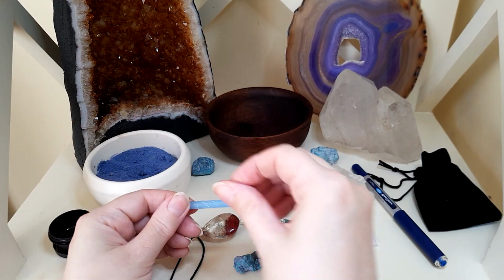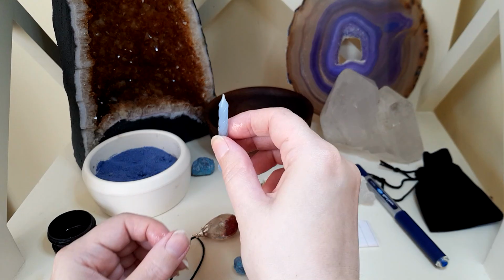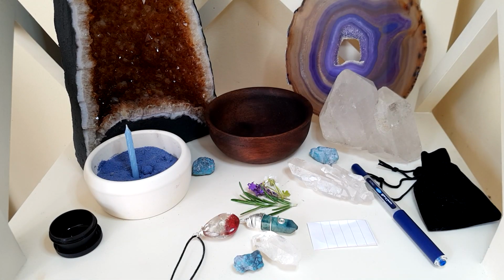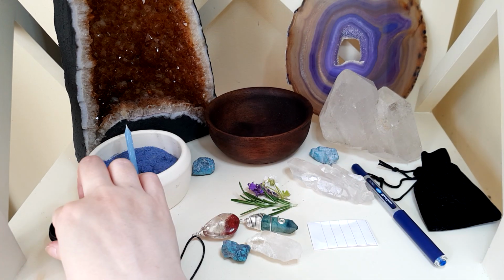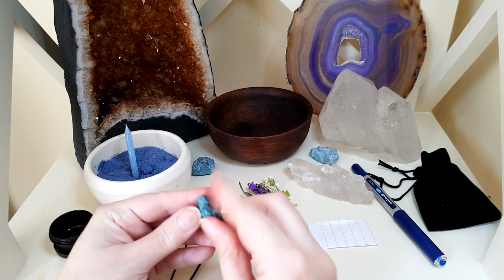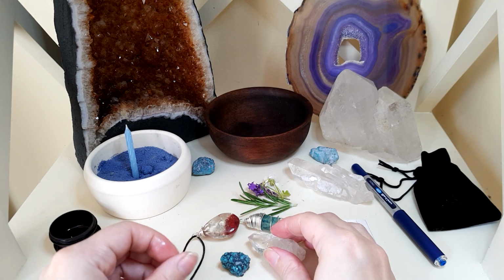And then I'm going to do the same with the other side. So this is my health oil. Okay, so that's my candle dressed. So I'll put that to one side. So the next thing I want to do is with the crystals, I'm going to put a little bit of the health oil onto those as well, just so everything is nicely dressed. There we go.